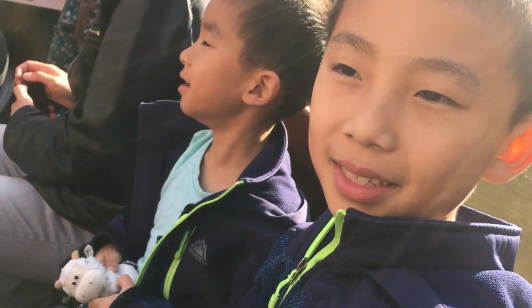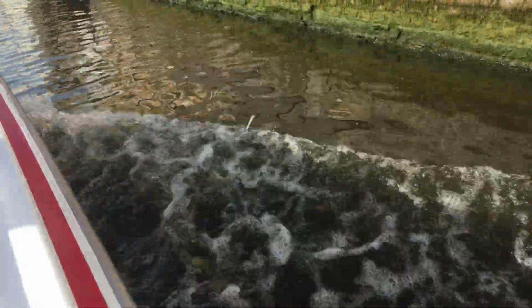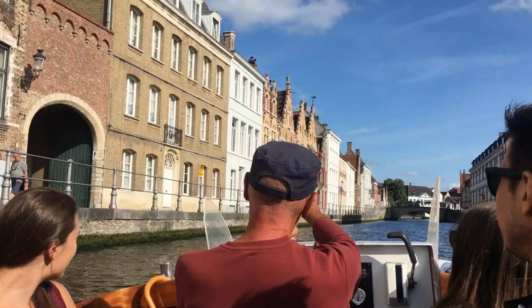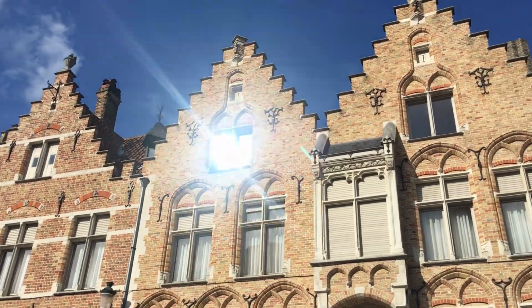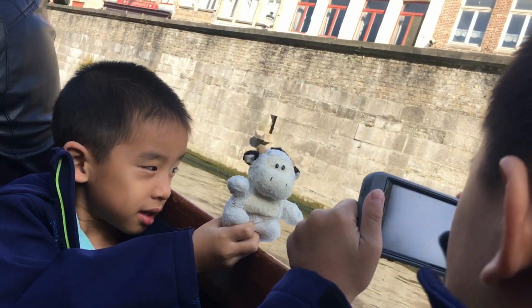Whoa, did you see that? We were so close to that swan. This tour would be more pleasant if they didn't pack so many people in the boat. Here comes another bridge. We reached the end of the canal and we're making a U-turn. Hey look, it's the Church of Our Lady. Take a picture of my cow.